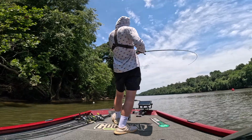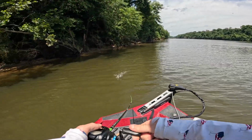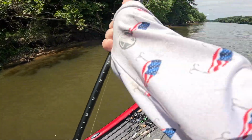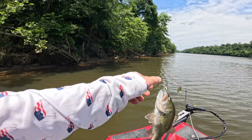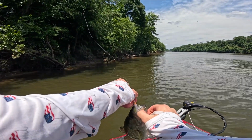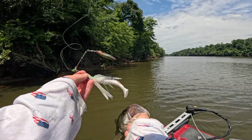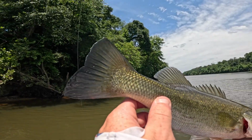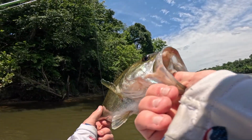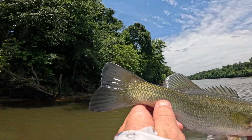Oh my God, we're on. Instantly just started taking off with it. That was crazy. God, look how he ate that thing. That's a largie right there. All right, well, we started off catching some small fish, but we definitely have found a little bit of size. Look at that. God, he engulfed it. Beautiful fish. Look at that. Beautiful tail, beautiful fins, beautiful mouth. Just a beautiful bass all around. Check that out.